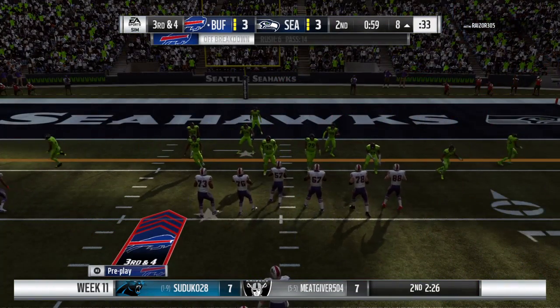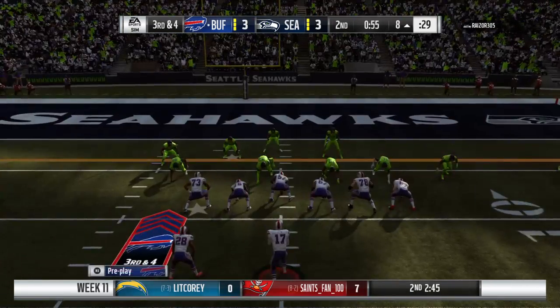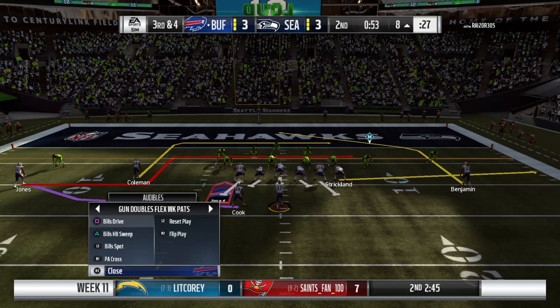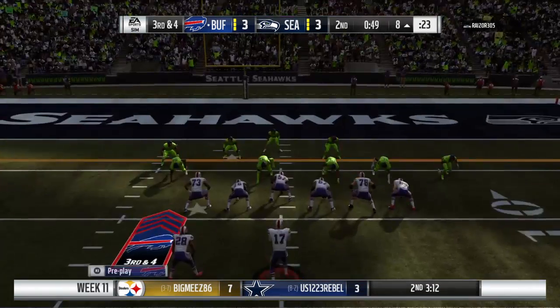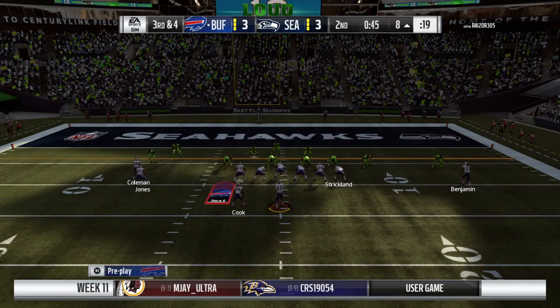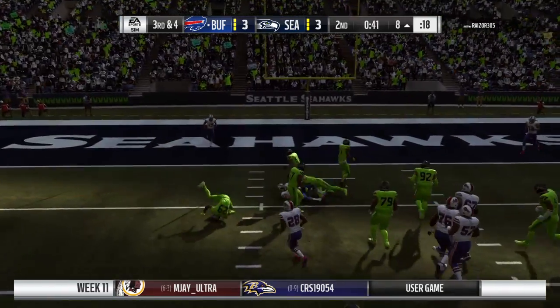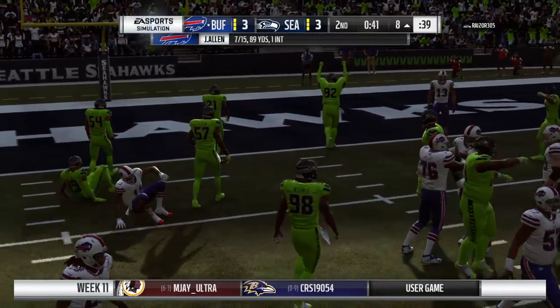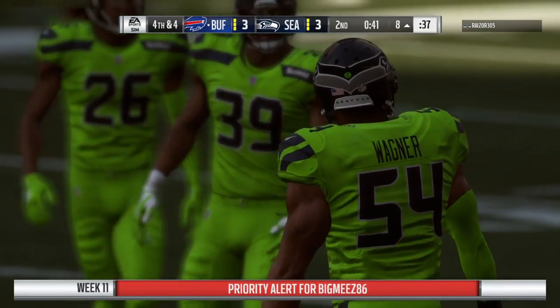The Bills on 3rd down, just 1 for 5 to this point. This is 3rd and 4. Now Allen operating from the gun. And that is incomplete. The linebacker, Bobby Wagner, able to get back in coverage and knock it free.